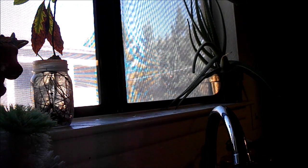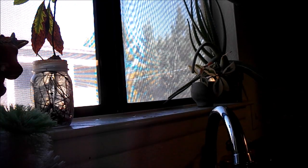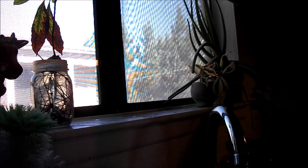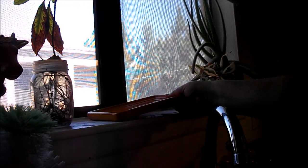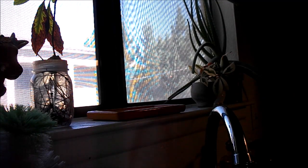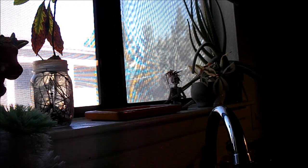I have an avocado plant that I was trying to grow, and it doesn't seem to want to grow. The leaves are turning brown on it, so I don't know if it'll die or not. I have to repot it, but you can see how long and stringy the roots are in that jar, and I don't want to break off the roots by accident.